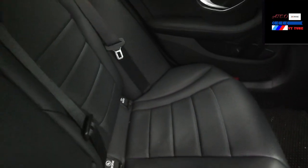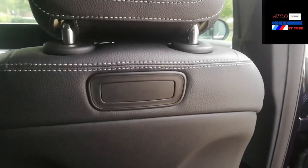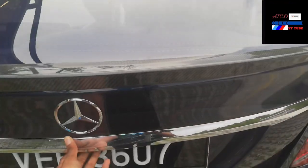Yes, you can turn it on. So that's it. Isofix mounts. You cannot fold the seats from here. You can only access the boot space. Okay. So of course, many people ask me, when are you going to check out the boot space? Now, right now. The boot.